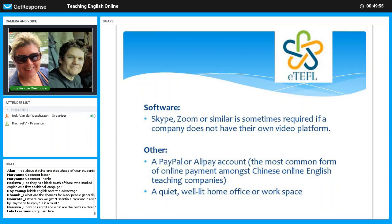Also, you'll need a quiet, well-lit home office or workspace. So you can work from your lounge as long as the background is good and you don't have light shining into your camera. In your bedroom, if you have a home office, great. But a dedicated area that you keep clean and that you can work from comfortably. Okay. So that's the basics that you will need.